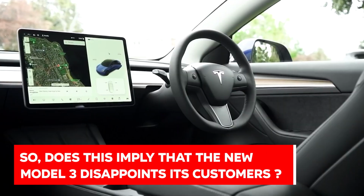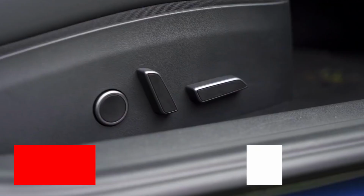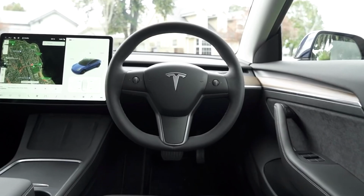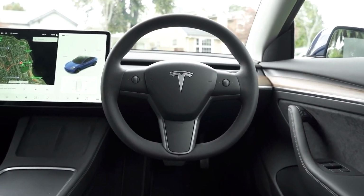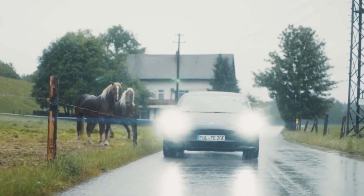So, does this imply that the new Model 3 disappoints its customers? Well, when compared to the Model Y, the vehicle may appear to be expensive despite the power drop. Range enhancements are made to the Model 3 and Model Y long-range variants.